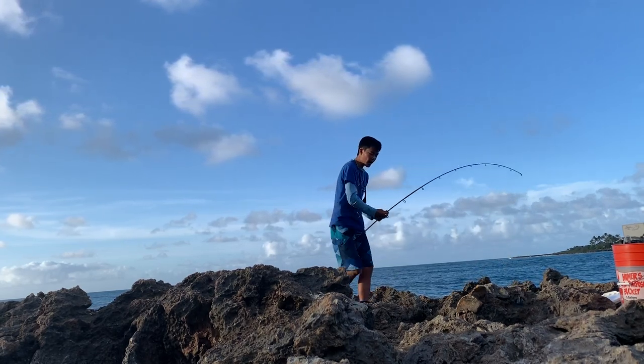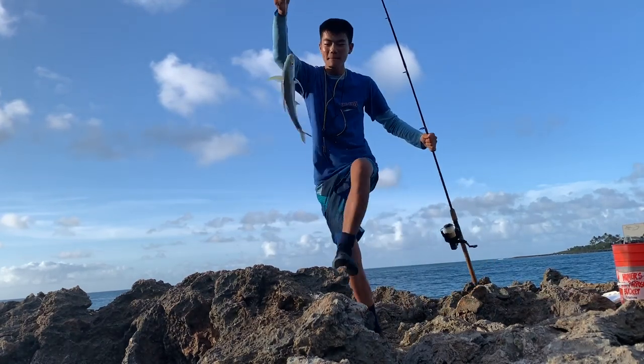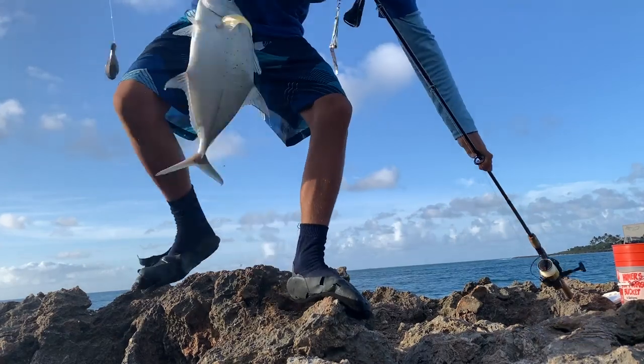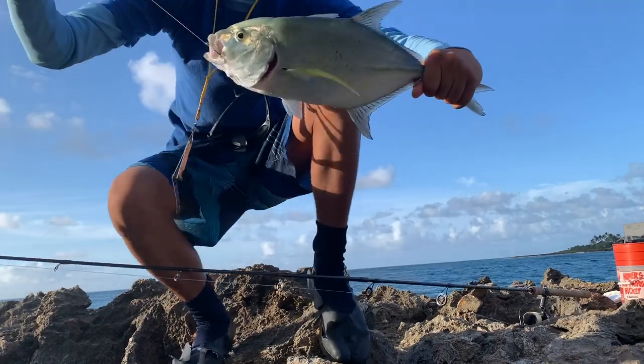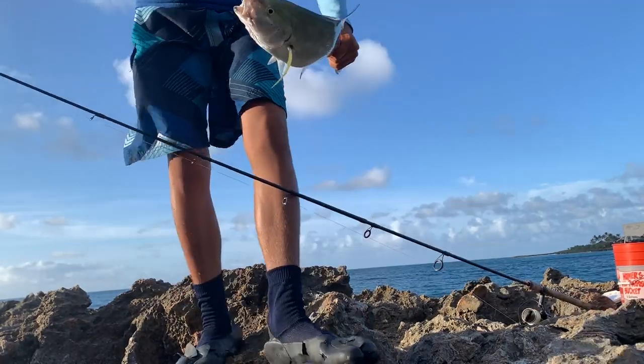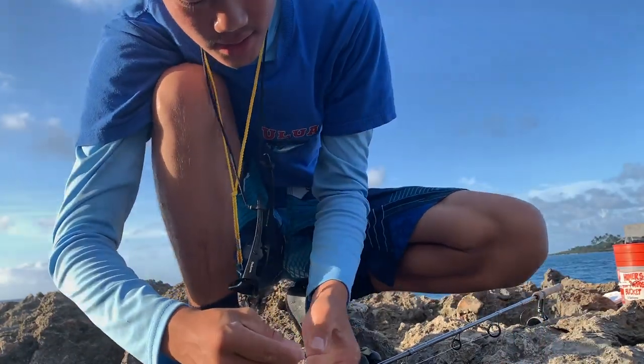Right. Ooh, that bugger. Yeah, GoPro 7 wasn't ready. Playing with the settings and I didn't get it on camera.